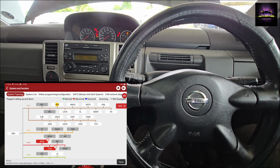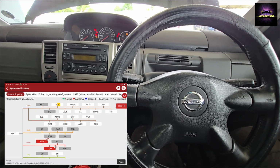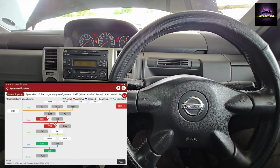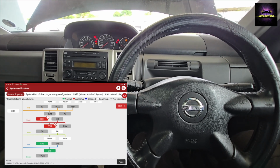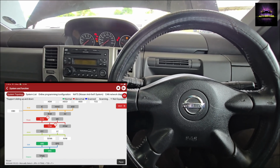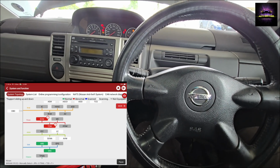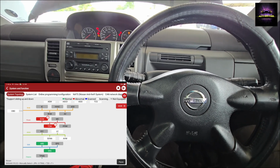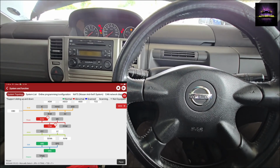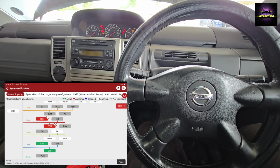Okay, so it's almost finished running through the system. Oh, no, we have more. Let's see, does this have a network diagram? No, it doesn't. Because, as I said, it's probably using K-line or something. You don't have any, as I said, because it's an older system. All right, so it's taking really long to run through this.